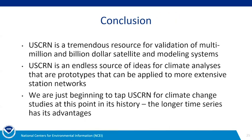So in conclusion, USCRN's really a tremendous resource for validation of multi-million dollar and billion-dollar satellite and modeling systems. It's really a very cost-effective set of data to have, especially our soil moisture data. It's an endless source of ideas for climate analyses, and you can actually use the data to look at how your network's working in certain areas of the country. I think we're just beginning to tap USCRN for climate change studies. These longer time series have an advantage, and we really do encourage and hope that the collection of soil moisture data will continue into the future.